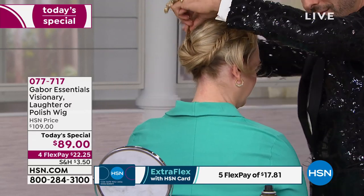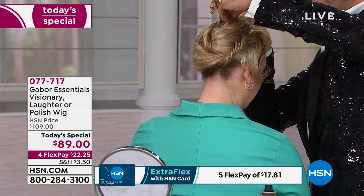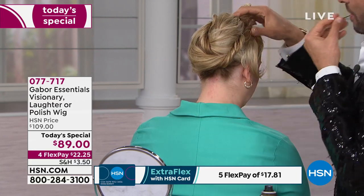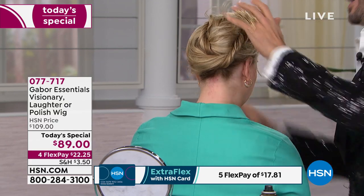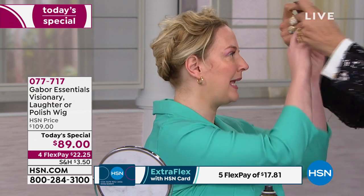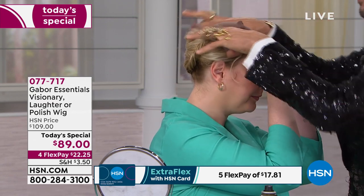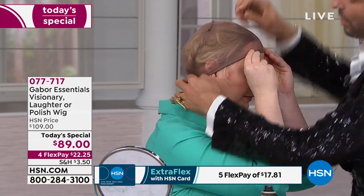And by the way, the cap that he's going to put on next is included. That's right. And you're just using regular bobby pins. Regular, but you get a couple with the wig. And that's it. So you want it to be spread out around the head. That way it's flat. So now, just because I don't have a mirror, I'm going to ask you to just hold that for me. Thank you. And I'm going to tuck all the hair under.